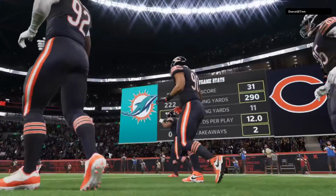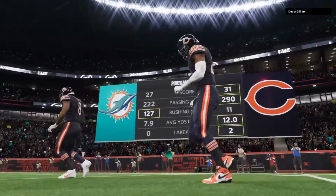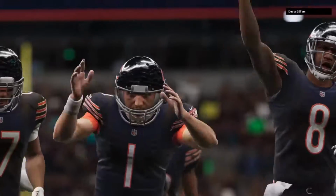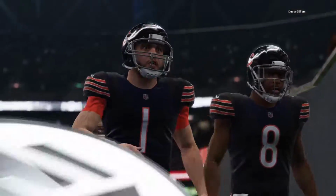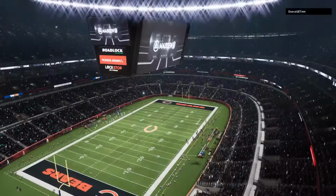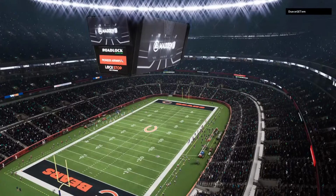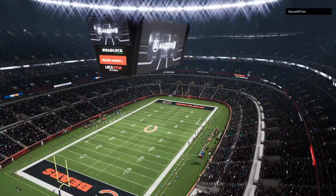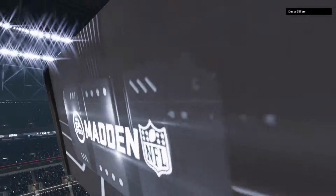So for Chicago, they remain one of the hottest teams out there as the win moves them to 6-1. And they'll get to stay home again next week as the Tampa Bay Buccaneers come to town. Meanwhile, for Miami, they fall a game under the 500 mark at 3-4 through 7 games. And they'll try to turn things around next week as they have a matchup in Cincinnati against the Bengals.